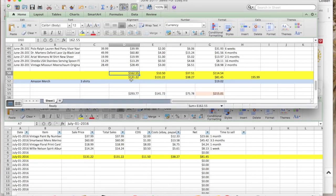And so the totals for June and July, I sold 9 items, $131.22 for what I collected, and that can't be right. $293.77. That's right. $293.77 is what eBay shows me and what I tell my husband. $141. That can't be right at all. So that's not right. $140. That's not right either.